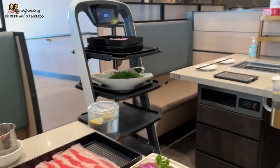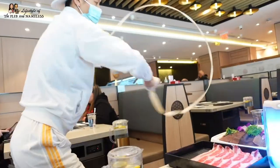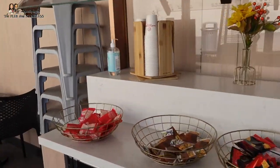So HAIDILAO is more like a premium hot pot place due to the prices, because there are much cheaper options. But do I think it's worth it? I think so, for the experience. Definitely. You get great customer service. You have a robot waiter waiting on you. That thing is so cute. And you get a performance. You get side dishes, and you get lots of amenities, even when you're waiting for your table outside. Alright, we have so much food on the table still that we're gonna finish, so we'll catch back up with you at our next stop.